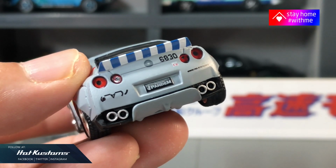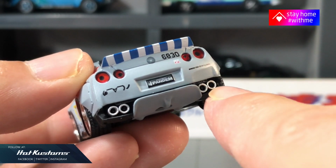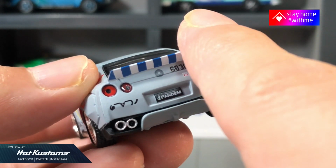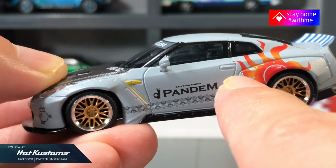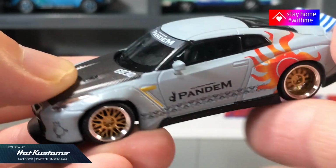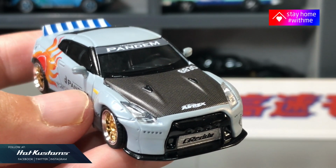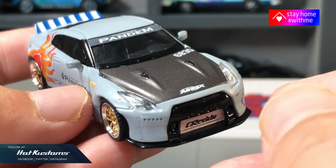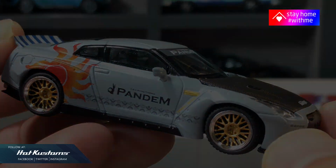On the rear, you can see very highly detailed, nice details on the signature rear light and also on the exhaust. Very nice marking on the ducktail. Even the door lines is very visible, and that's a great job done by Mini GT. This casting really has a lot of character. I really like it. Looks very fierce. Excellent paint job in matte finish, while the hood comes in semi-gloss.